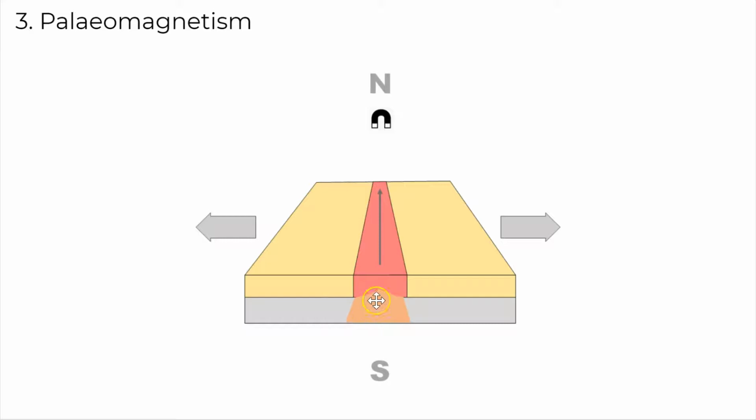This is the magma coming up from underneath in your asthenosphere, and this is your lithosphere up here towards the top. So you've got the magma coming up in here, and as it comes up here, it creates some new crust as these plates are moving apart.